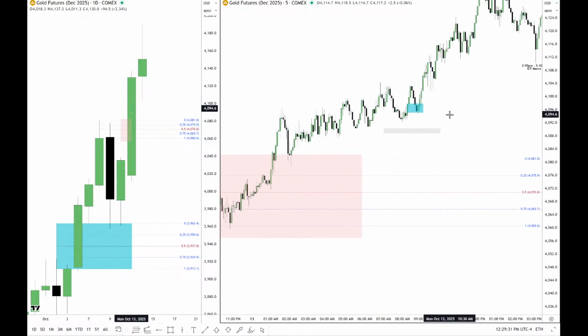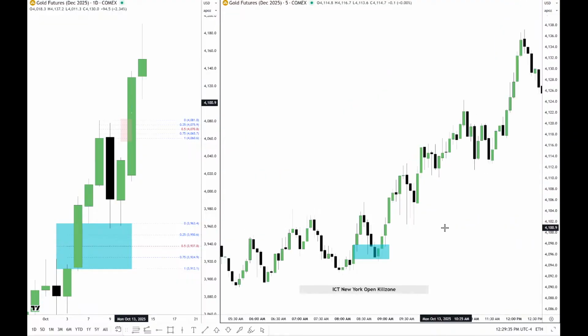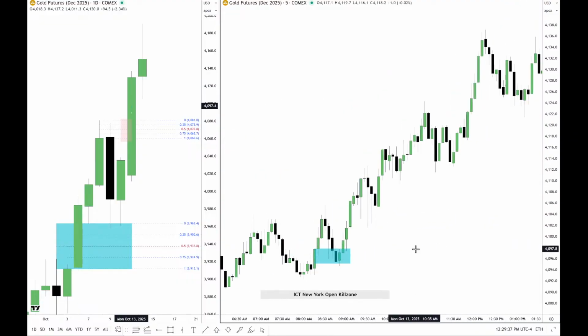In the charts that I shared this morning in Telegram, you see me do this. This is the ICT New York open kill zone, 7 o'clock to 10 o'clock in the morning for all markets. You don't need to trade London. You don't need to trade equities opening. You don't need to trade a PM session. You don't need to trade Asia. You don't do any of that. You can make your entire career just with this.